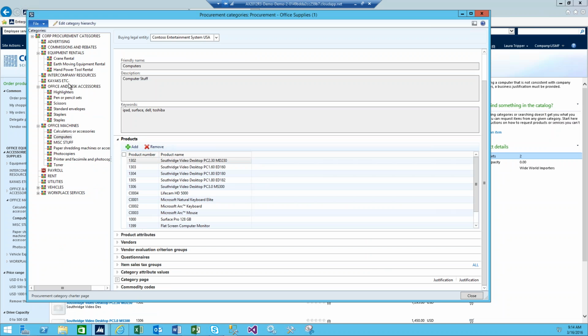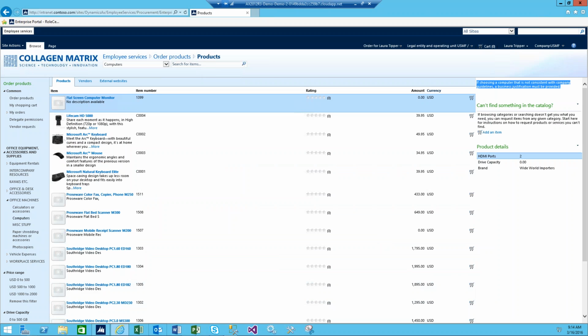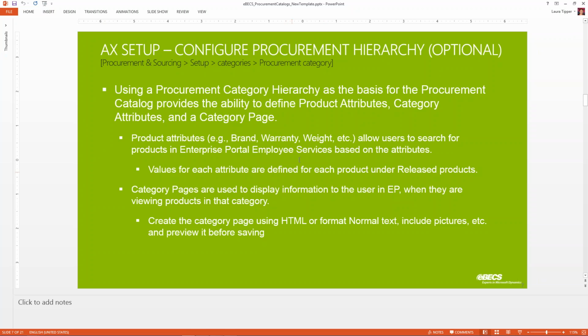But again, this is all done within the actual procurement category hierarchy, and is sort of a precursor to the catalog itself. So those are the key aspects of what you want to set up within your procurement category before you get going on your actual catalog. Again, there's a webinar out there that gives you more information on how all the different fast tabs within the category hierarchy can be used. So like I said, product attributes, category pages, set them up in normal text or HTML, and that's the basis of what you want to do in your hierarchy.